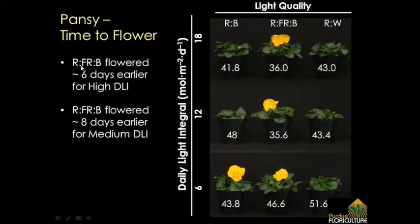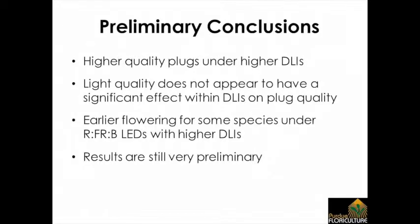So with those seedlings under the highest daily light integral, and if there was far red light under the sole source lighting, they flowered about 6 days earlier, and under the medium daily light integral, they flowered 8 days earlier. Our preliminary conclusions from this study that's still ongoing is that we have higher quality plugs under higher daily light integrals, as we would expect.